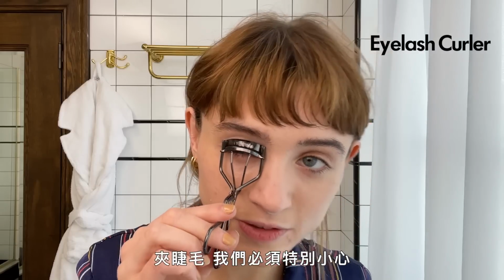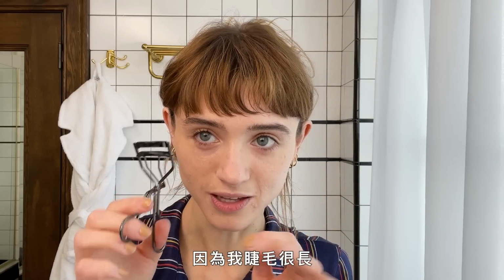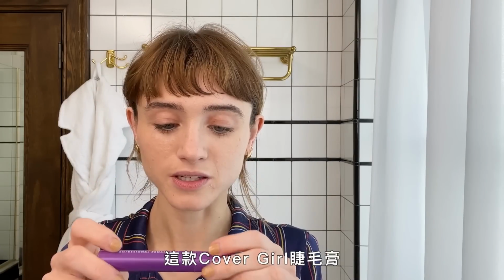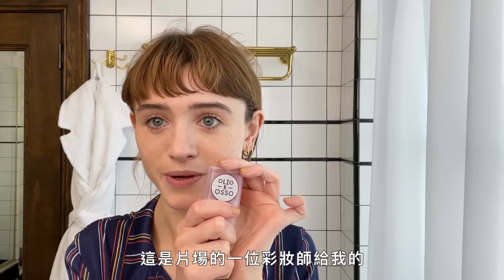I curl my lashes, but I have to be really careful with it because I have long lashes, and sometimes if I curl them too much, it's like, whoa. I've been using this CoverGirl mascara since I was in high school. This was given to me on a set by a makeup artist.